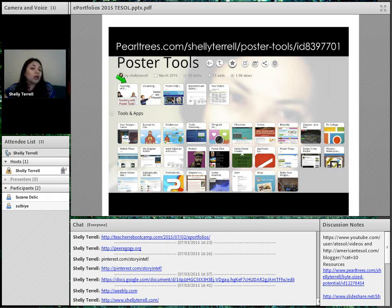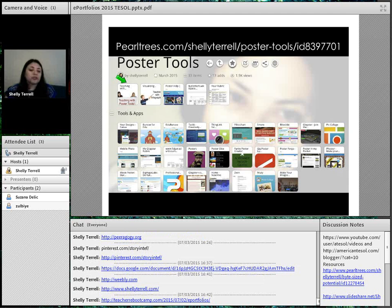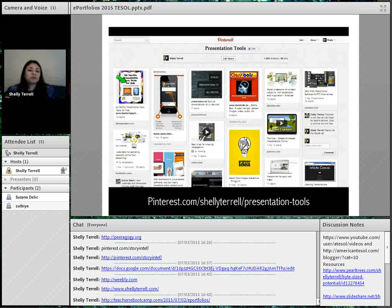So all of these tools you can find in my post that's inside the chat box, teacherbootcamp.com/ePortfolios. So teacherbootcamp.com/ePortfolios, and then you'll be able to find it there. And eventually it will be on shellyterrell.com/ePortfolios too. So you'll be able to find all of these bookmarks.